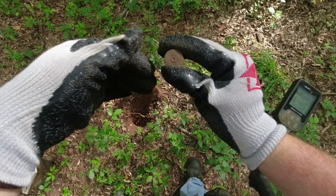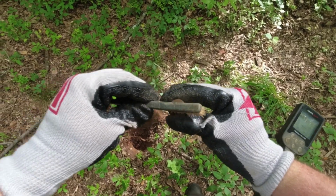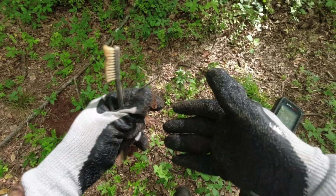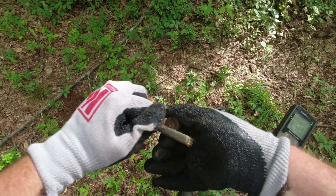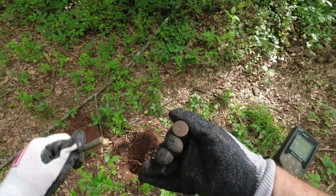I got my first relic. Of course, it's a shotgun shell. It's Victor. I found one of these a couple months ago with my co-worker. But yeah, Peters Victor, that's early 1900s right there.